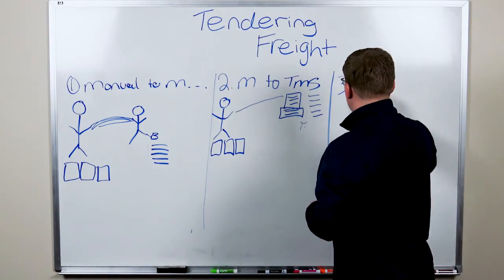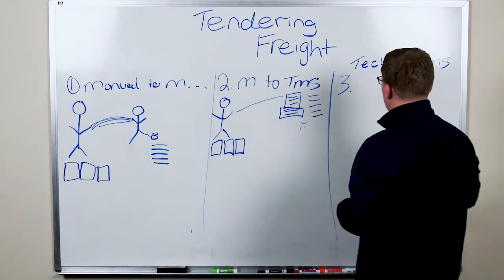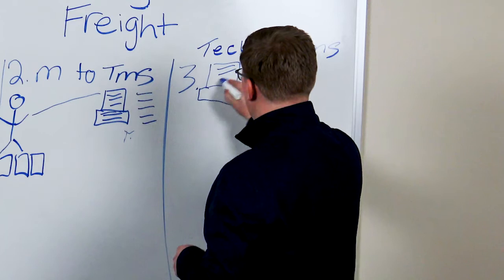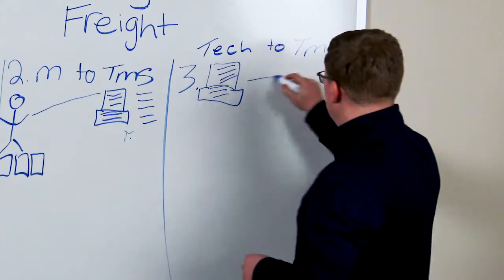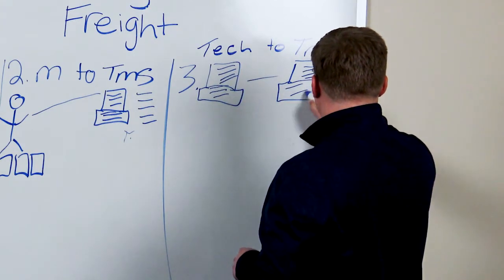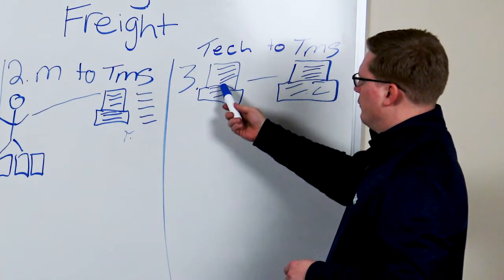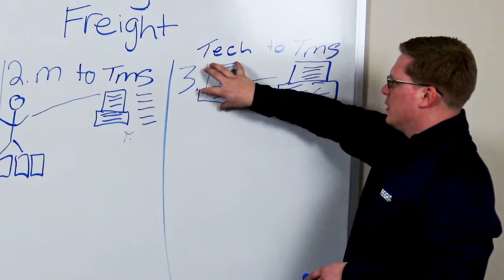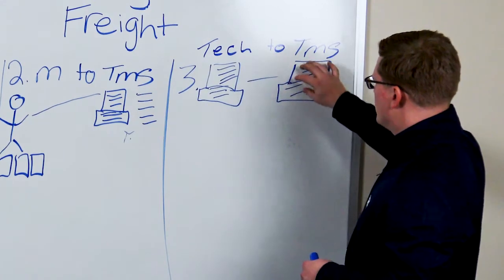And in our third situation, where it's tech to TMS, we're going to have a computer system, an ERP, whatever enterprise the company is living in, that's going to be transmitting information on a computer to our TMS system. In each situation, the information from the corporation has already been uploaded and is already living in the computer, with all the guidelines and details of that shipment. So it instantly gets transmitted over to the TMS.